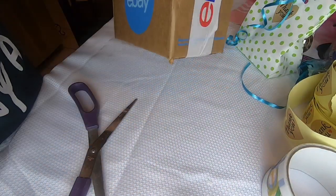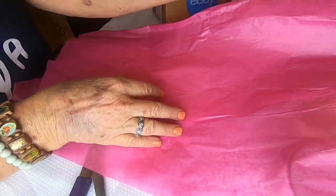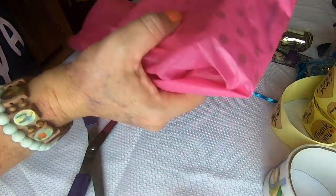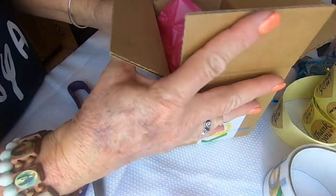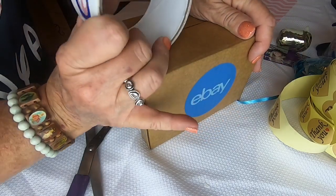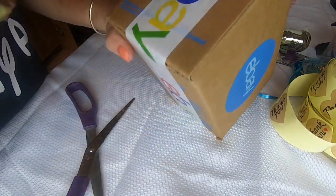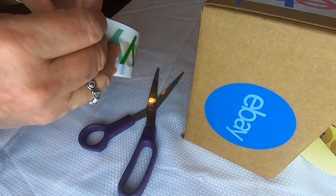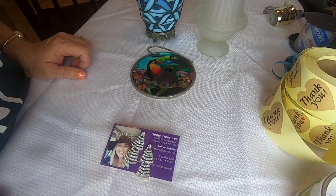And I already got my box ready to save some time, so you guys didn't have to listen to that awful tape sound. And I remembered my tissue paper this time. So I'm going to go ahead and wrap this up. And I'm just going to tuck it down in the box. I guess we'll go ahead and put the tape on. Okay, and this one is ready to go for Renee. Thank you so much, Renee. I really appreciate your business.